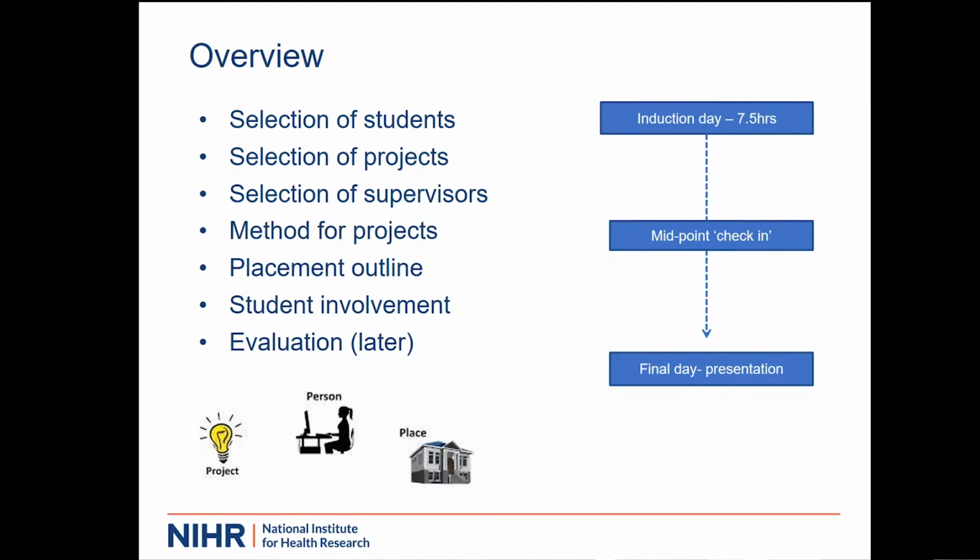In terms of method, the projects are required to underpin their project using an appropriate framework. So they have to make reference, for example, to an appropriate QI cycle. And the students are required to present at the end of the four-week placement using an academic template, very much in a traditional conference-style presentation, and to an invited audience of lecturers, supervisors, and senior managers, basically anyone really who's got a stakeholder in the work that's been conducted. The projects are obviously registered on appropriate databases beforehand.